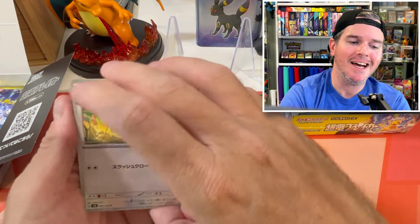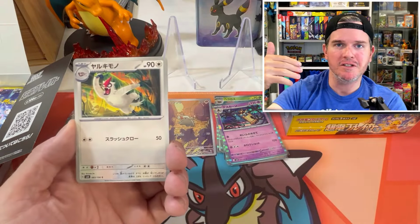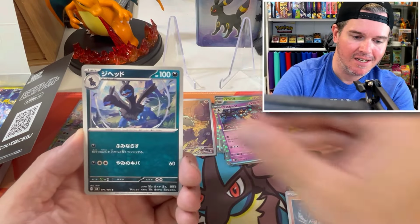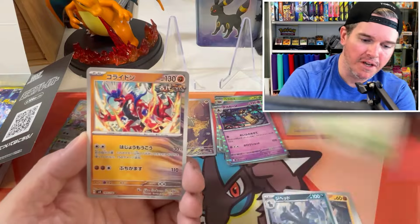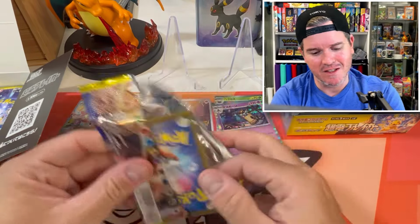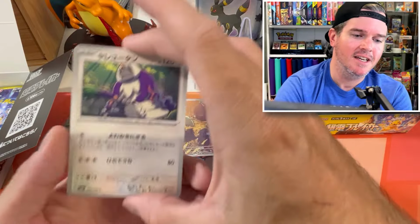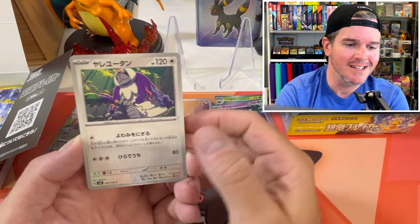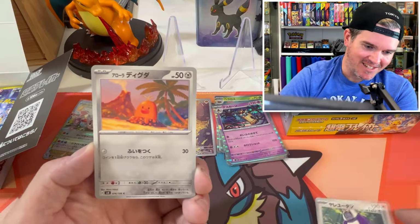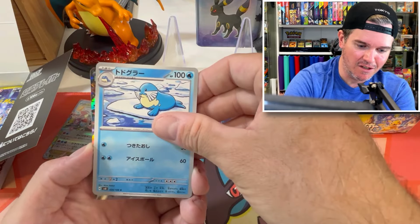Let me know, guys. Are you keen for this? Are you jumping into some Japanese Super Electric Breaker? Are you waiting for Surging Sparks? Most people are getting pretty hyped about this set. It has a lot going for it. Lots of good SARs coming about. And then Surging Sparks, obviously, combining the bangers from Dragona with this. There's a lot to be excited about.